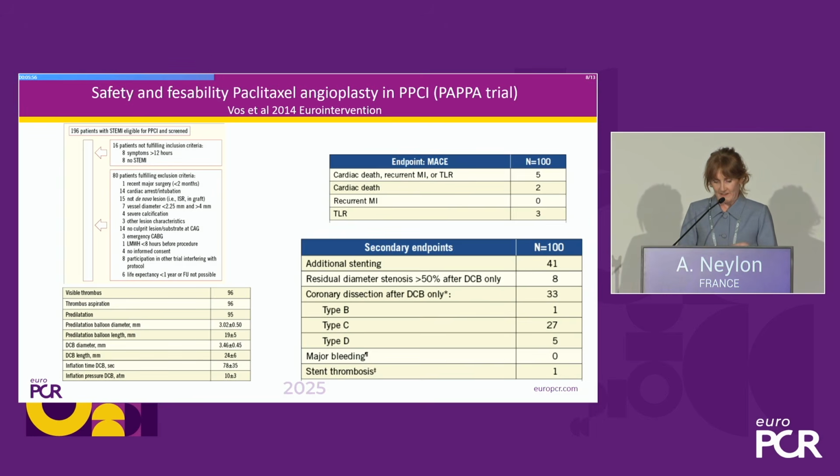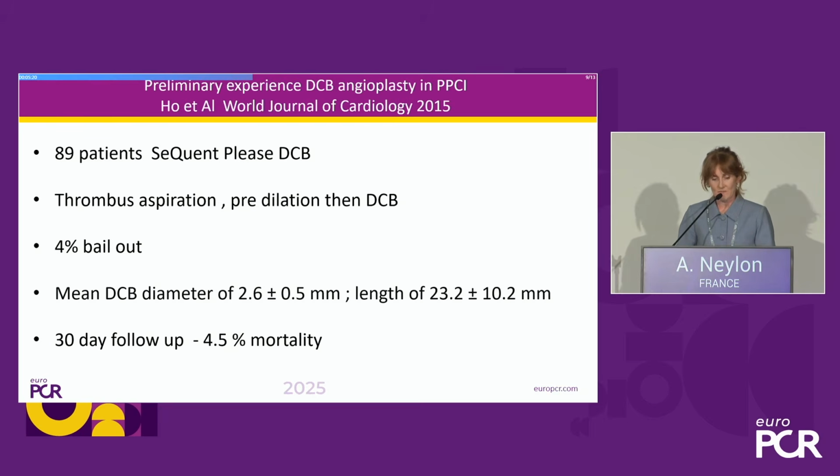But overall, we've had pretty good primary endpoints, with about a 5% rate of MACE for a STEMI population. So in terms of outcomes, it's pretty comparable to contemporary STEMI populations. What's really interesting in these patients is the high uptake of thromboaspiration. The idea is that you've got to get the thrombus out of there, and adhere to the principles of preparing the lesion correctly, getting to less than 30% diameter stenosis, as Bruno related, and then you apply the drug and can hope for these kinds of results.